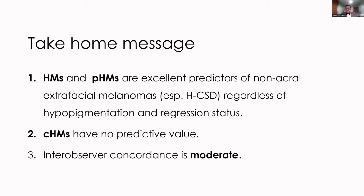Of note, this was not true for central hyperpigmented microcircles. Inter-observer concordance was moderate, which was likely due to the small size of the structure and sometimes suboptimal resolution of the images from the ISIC database.